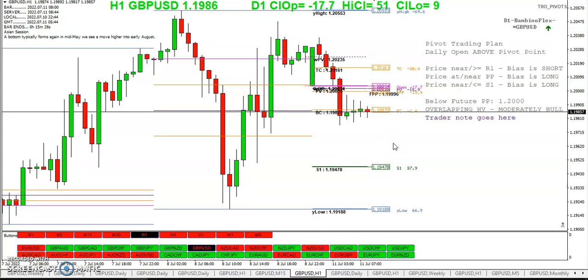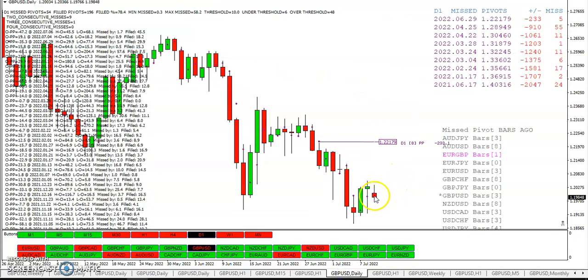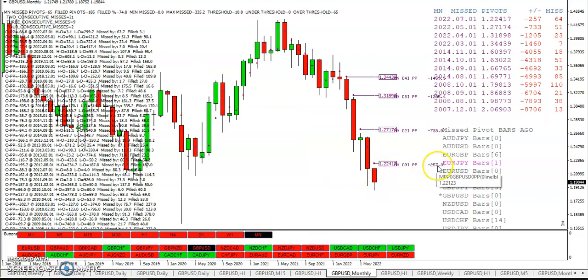The Bambino indicator signaled a long. We opened near the pivot, said near the pivot was long, so it paid off the first time. Second time, not so much. And it looks like we've already hit the weekly pivot. Looking at the charts here, we hit the daily, and we've hit the weekly, but we're 257 pips away from that monthly pivot, and we've missed it by 64 pips.